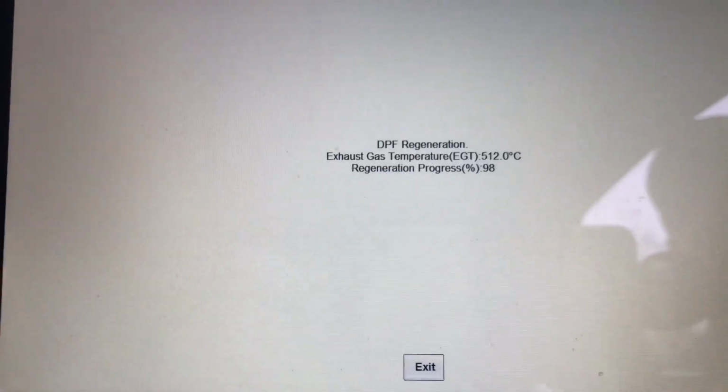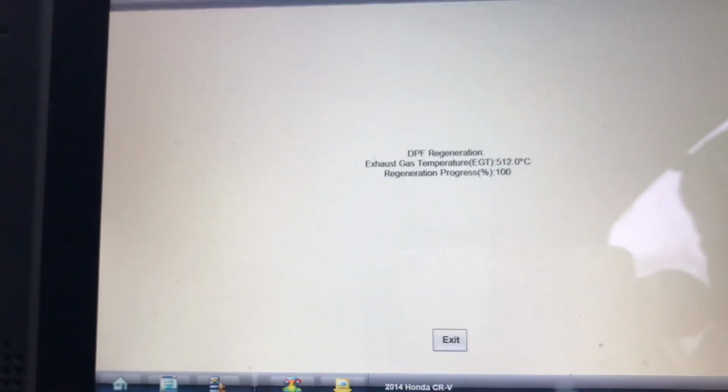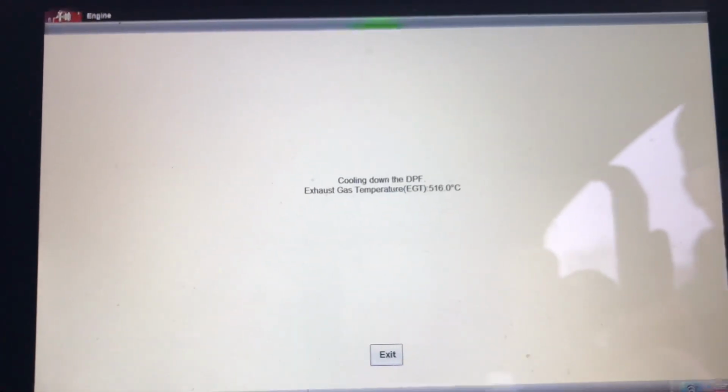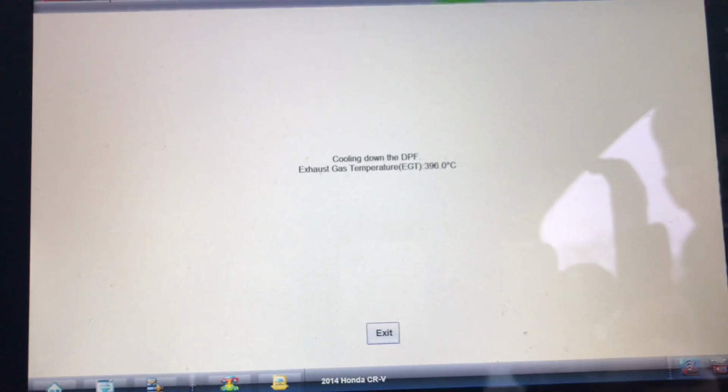That's been about 22, 23 minutes. So the engine revs should die down any minute soon. Let's hope so. Oh dear. Cooling down the DPF. That's strange, eh? It actually revs up to cool the DPF down, so it must be drawing in more air, you would imagine. Or I don't know what the theory is. Somebody out there can tell us.